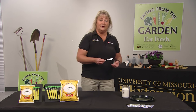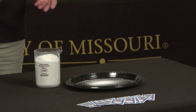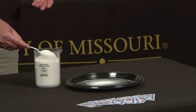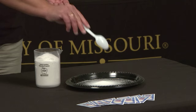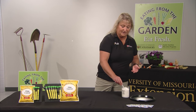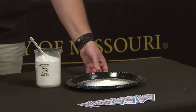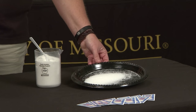So if it has 4 grams, it's 1 teaspoon. 8, 12, and so on. 16, you can see with just 16 grams, it looks like a plate of sugar. For them, it's the visual of how much sugar is in that one item that they are eating. And for most of them, it's an item they've chosen that they eat on a regular basis.